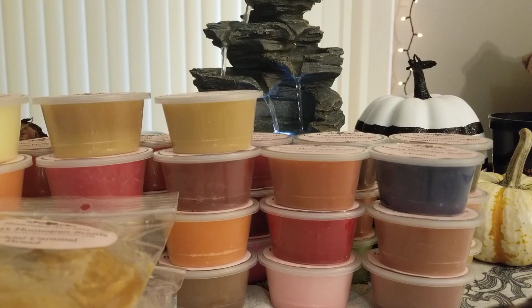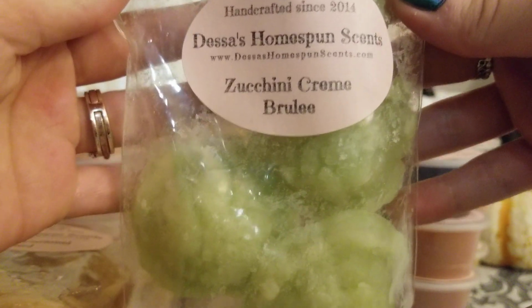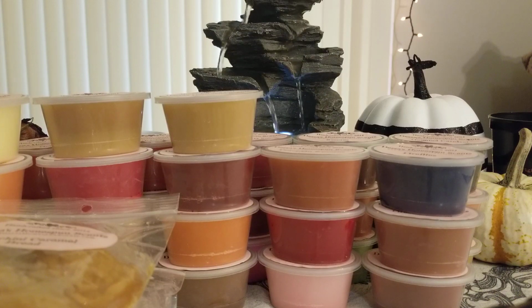Okay. And then the last pack of ice creams that I got is Zucchini Creme Brulee. This is another amazing, amazing scent. This is like the sweet and salty one. And then you definitely get, I wouldn't say it's really like a creme brulee scent, but it's something creamy and yummy. Oh my goodness, so good. I'm going to have to move these scent shots, I'm sure. Okay. Oh, I missed the scent shot.